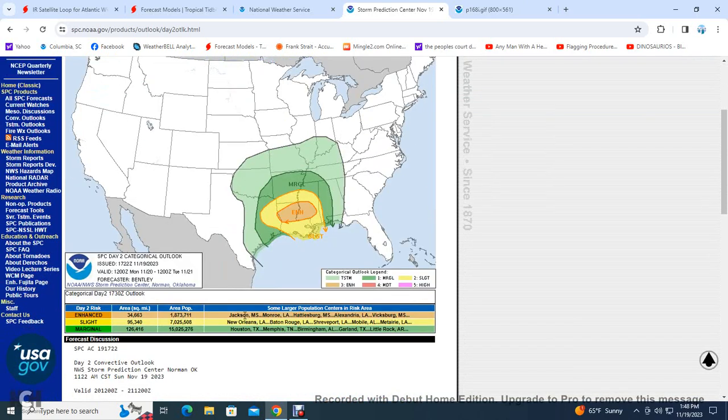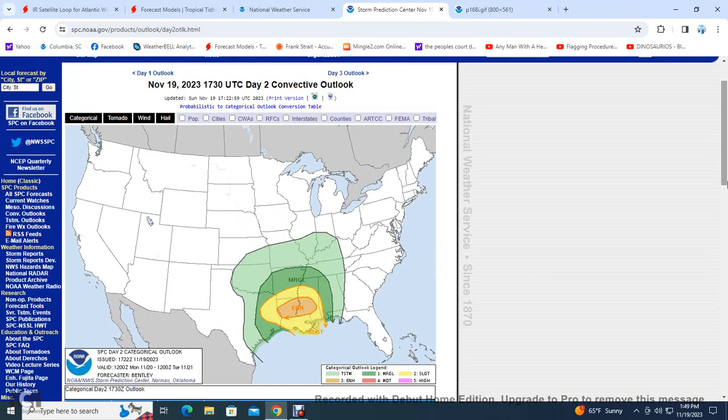All right, if you live in Jackson, Mississippi, Monroe, Louisiana, Hattiesburg, Mississippi, Alexandria, Louisiana, Vicksburg, Mississippi, enhanced risk for severe weather on Monday. If you live in New Orleans, Baton Rouge, Shreveport, Mobile, and Metairie, Louisiana areas, slight risk for severe weather. If you live in Houston, Garland, Texas area, marginal risk. If you live in Memphis, Tennessee, Birmingham, Alabama, and Little Rock, Arkansas, marginal risk for severe weather on Monday.